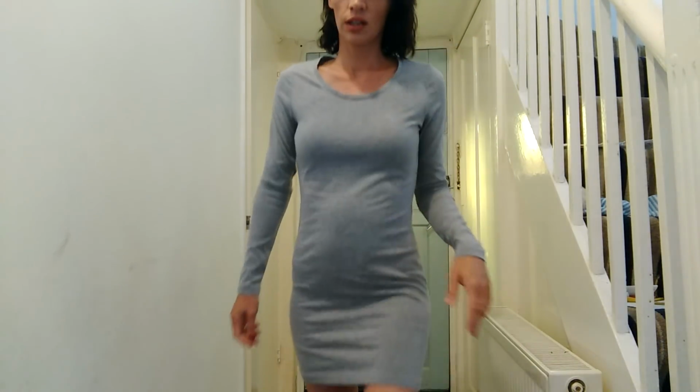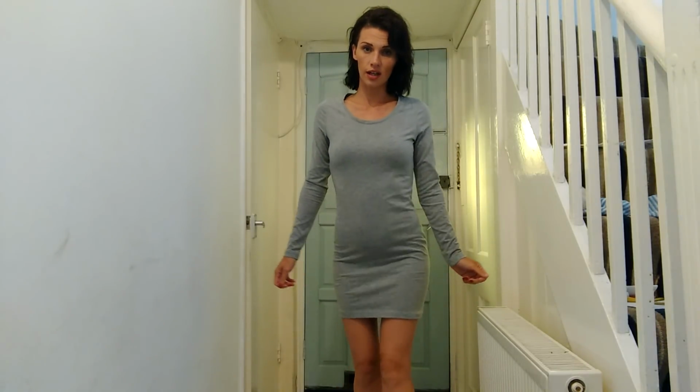Okay, moving on. I'm going to try the trousers, the grey top/dress, and then, yeah, I think that's everything. I think this grey one is a dress, but I don't feel comfortable with it being a dress because it's too short for my liking.